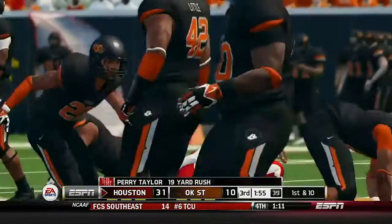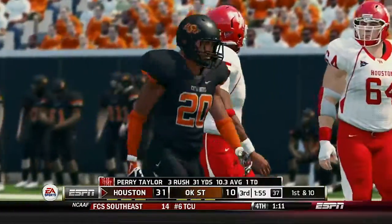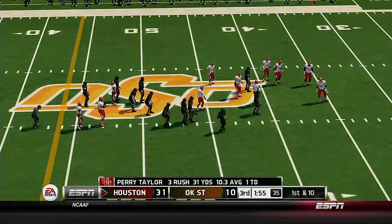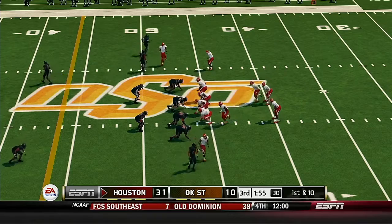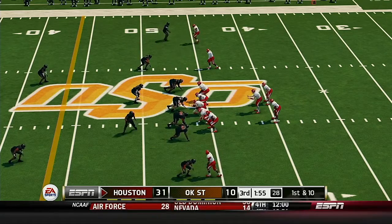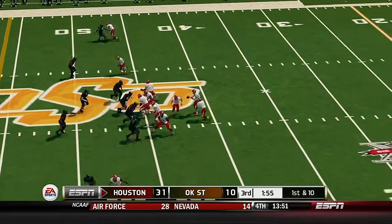Tackle made at the 46-yard line. That's a gain of 19. First down. They can't hang with us. Hey, check my 45. Check my 45.